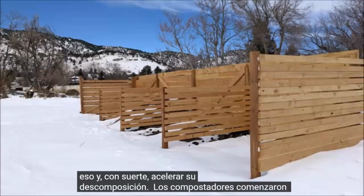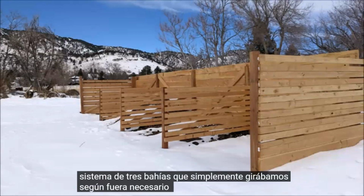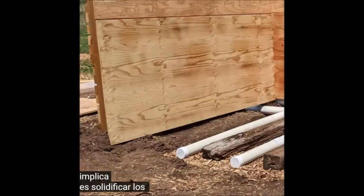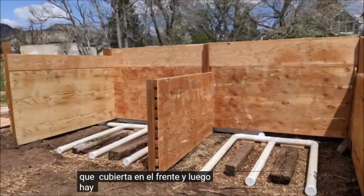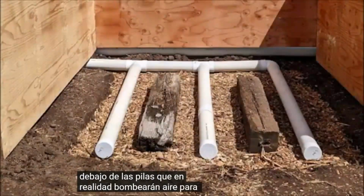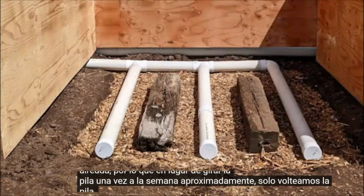The composter started as just a simple 3-bay system that we would just turn as needed. And then EcoCycle came to us with the proposition to maybe accelerate the process even more. And what that entails is solidifying the sides with plywood, putting in those channels that we cover in the front, and then there is piping with holes drilled into it down below the piles that will actually pump air up and through to keep it aerated.